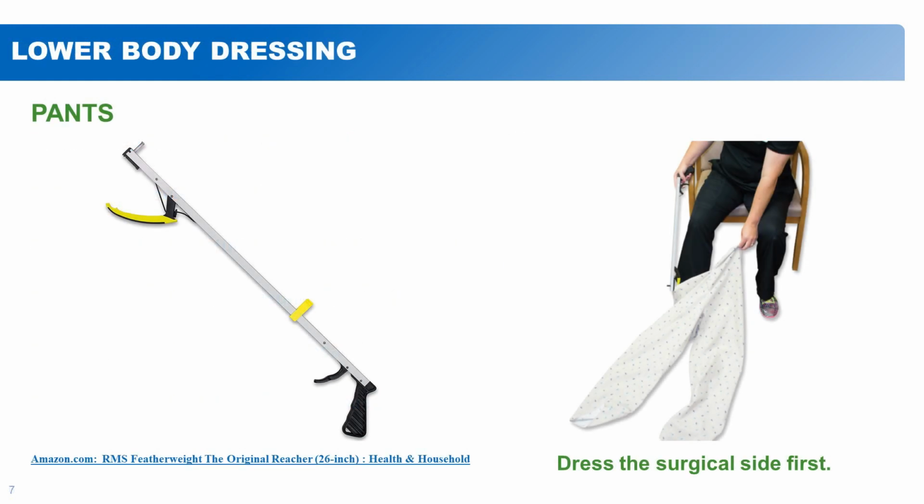The device that you see in the picture is called a reacher. Some patients call it a grabber, but you can use this for many functions. If you use this for lower body dressing, keep in mind that you want to dress your surgical side first. Pinch the side of the pants on the surgical side, drop it down to the floor, and then pull up with your reacher. That will help you avoid bending over, which will reduce the pain in your surgical hip.